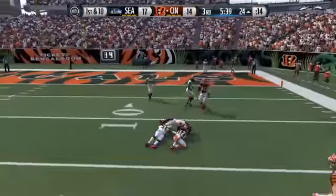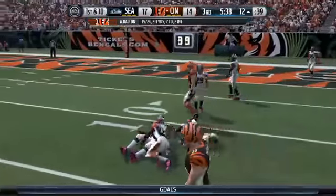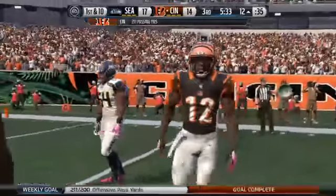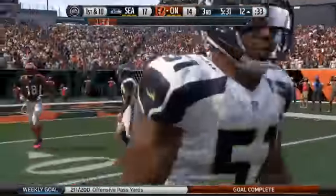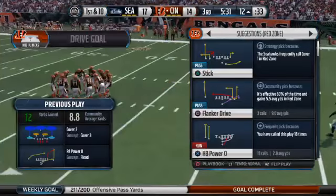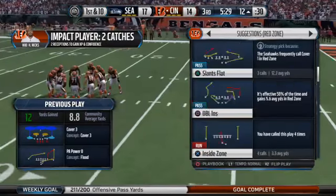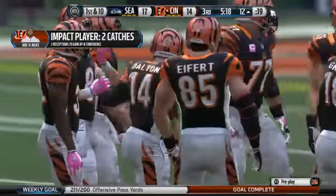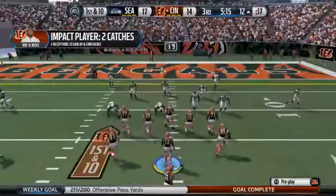Mohamed Sanu is the receiver. And Irvin in on the tackle. The Bengals did a good job that time picking up the first down. Let's look at the situation. You're behind the second half. You keep looking to pick up those first downs, and you get enough of them. What does it do? Pretty simple. It leads to a score. Dalton's completion percentage, 60% on the day.